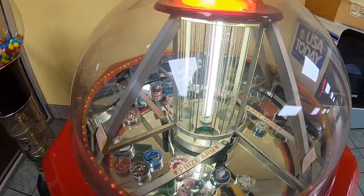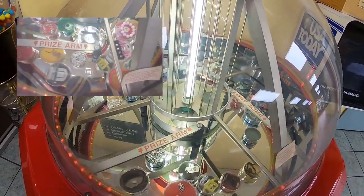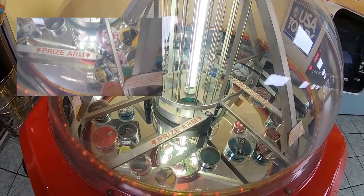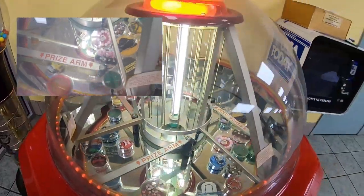Never know what you'll find. Last time we were here, we got it all jammed up. Maybe I'll see if I can fit some video in here of that previously. You never know what you can find. Look, there's an empty one. I'm gonna have to play that a couple times.